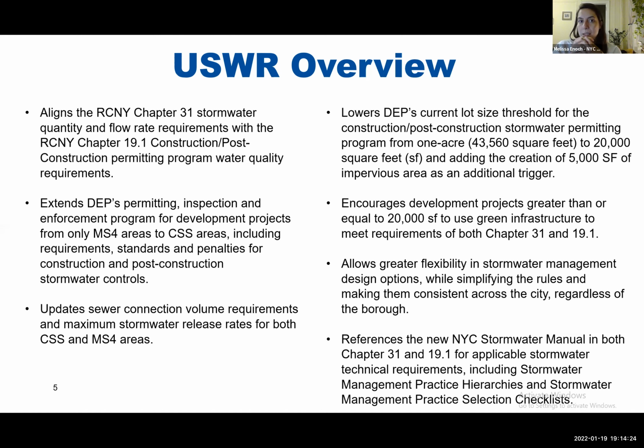So we're not just tightening things up in the combined sewer, we're also tightening them up in the MS4 area as well. I mentioned to you that we started our MS4 program in 2019. Well, we've decided to go further than the state. We have dropped our lot size threshold from 1 acre down to 20,000 square feet of soil disturbance. We've also added the creation of 5,000 square feet or more of new impervious area.